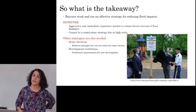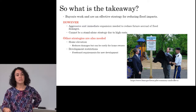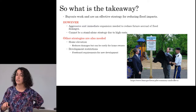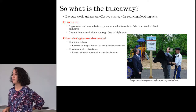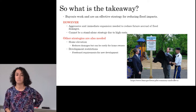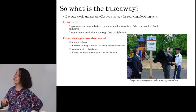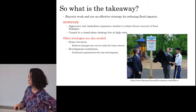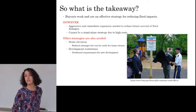Nashville actually has a freeboard requirement. This says any development built in the 100-year floodplain after 1979 had to have a first floor elevation 4 feet above the 100-year flood level. Our preliminary estimates suggest that that saved $2 billion during the 2010 flood. That's a huge saving at almost no cost to the city.